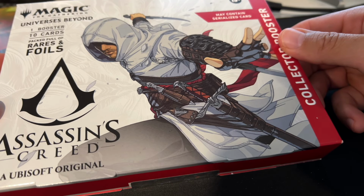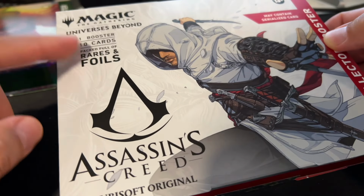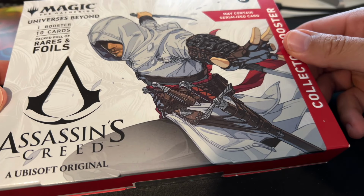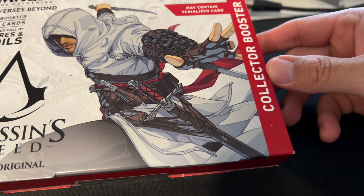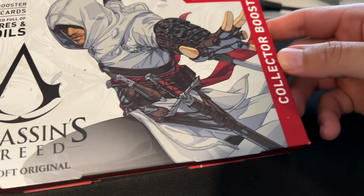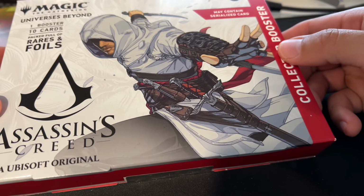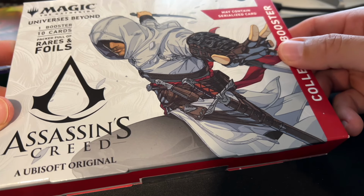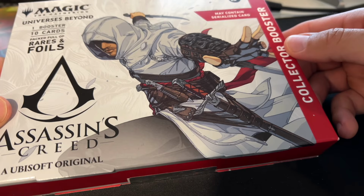Basically, they just have a very high percentage of rares and foils, the valuable cards in the set, compared to the other types of booster packs like play boosters, and I think they have draft boosters as well with Magic. Basically just different boosters having different kinds of cards that are probably more useful to you if you play Magic the game, as opposed to collect the cards.